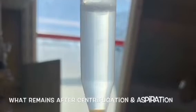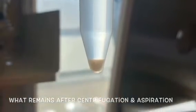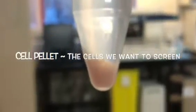What is left after centrifugation and aspiration is a cell pellet, the important cervical material we need to screen and report down the microscope.